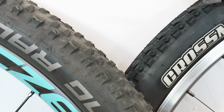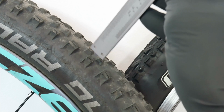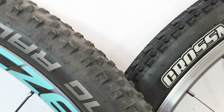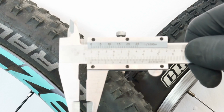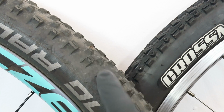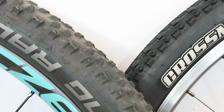The Crossmark will have, here we have almost 4, and this one will have even more. This one has more than 4 millimeters. So these side knobs on the Schwalbe Racing Ralph are higher. Let's see the tire from different angles.